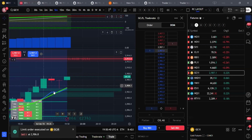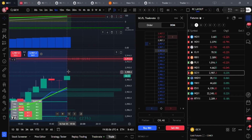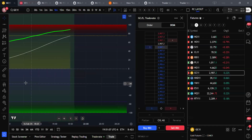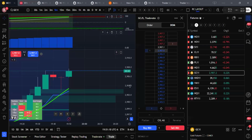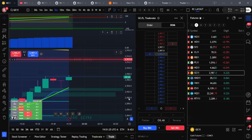Actually, we should have waited for a pullback, right? It came, touched the T5 or came close to this one. We should have waited here and entered. But yeah, if there is another pullback, we can enter one more. So this is our target. If it directly goes there, that's okay. Otherwise, if it comes back and goes, we can enter one more time. We are still holding our ES position, ES long.